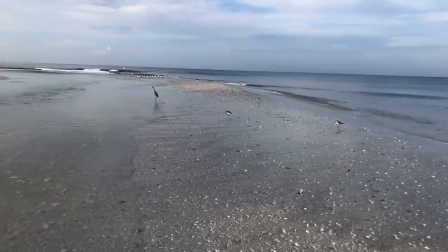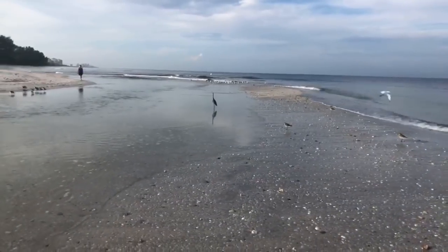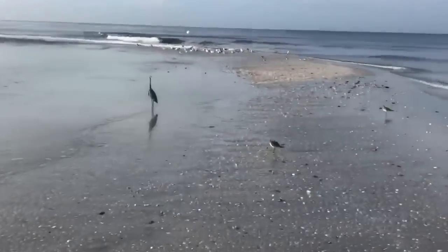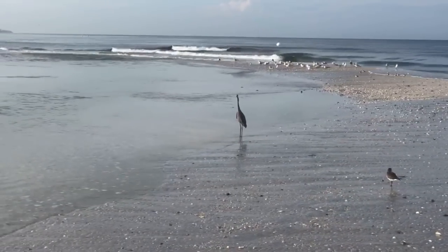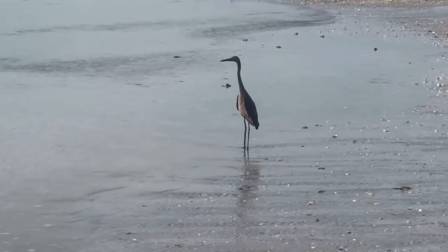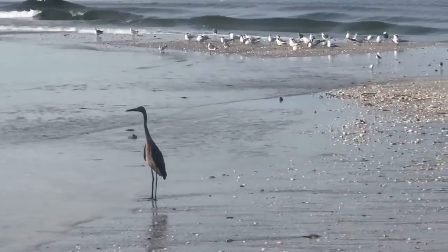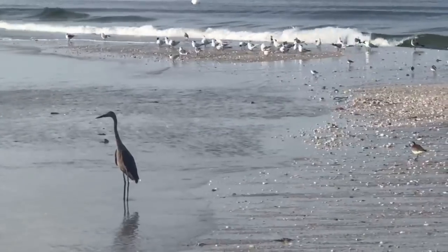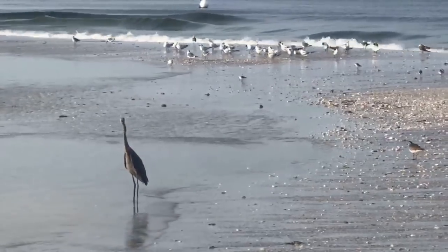Wow, a great blue heron just showed up over here. I cannot walk on this sandbar. I'm sinking down in. But a baby, looks like a baby great blue heron, just showed up here. Beautiful birds. It is so nice to see the birds returning. See them all back there in the background? Beautiful, beautiful. There's a nice little screensaver.